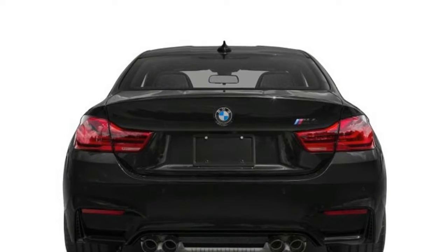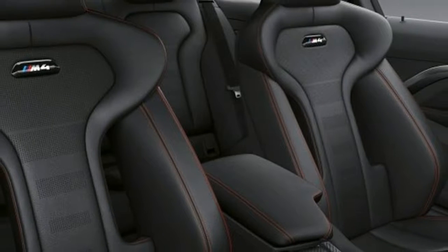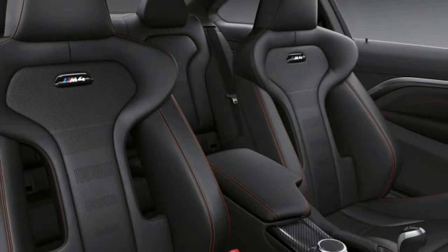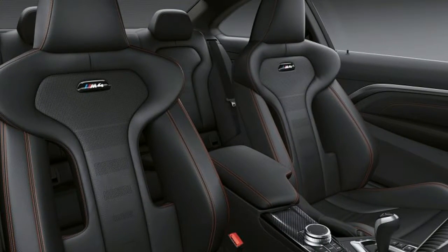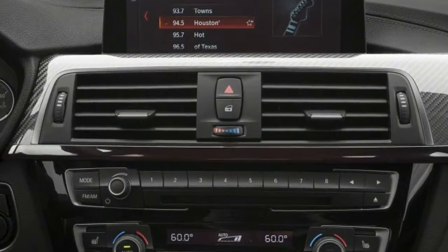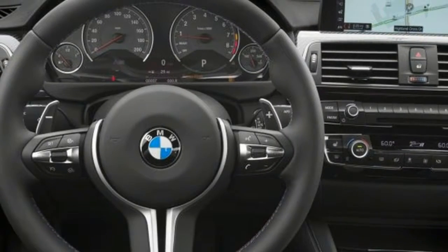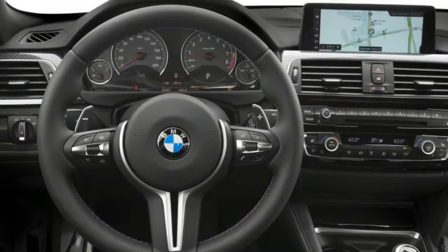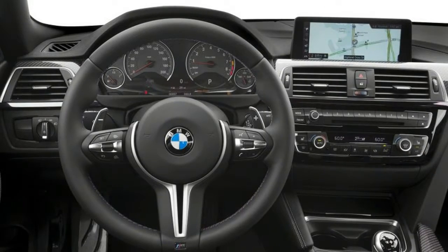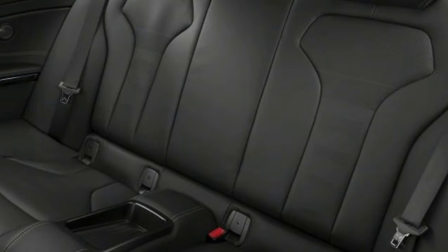Displacement: 182 cubic inches, 2,979 cc. Power: 425 horsepower at 7,300 revolutions per minute or 444 horsepower at 7,000 revolutions per minute. Torque: 406 pound-feet at 1,850 or 2,350 revolutions per minute. Transmissions: 6-speed manual, 7-speed dual-clutch automatic with manual shifting mode.